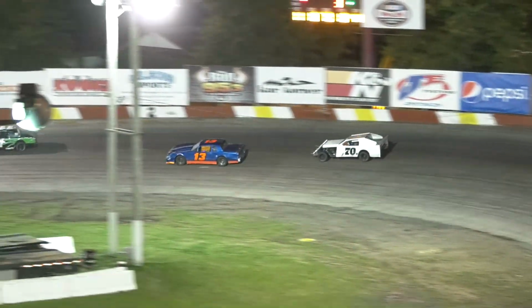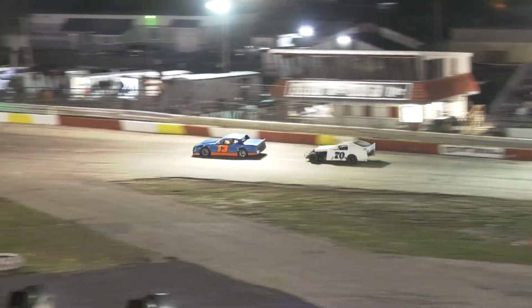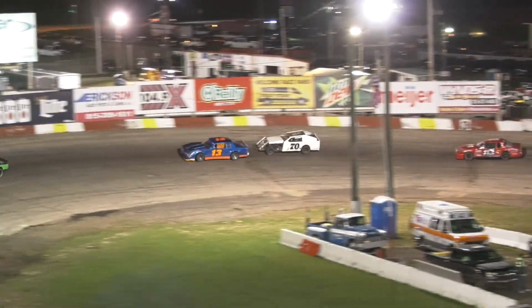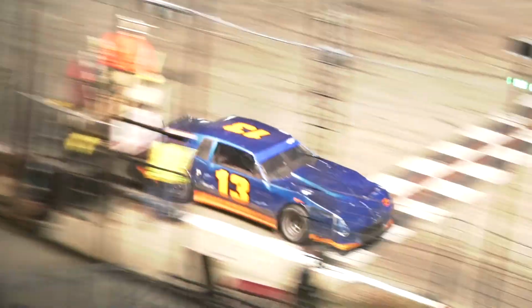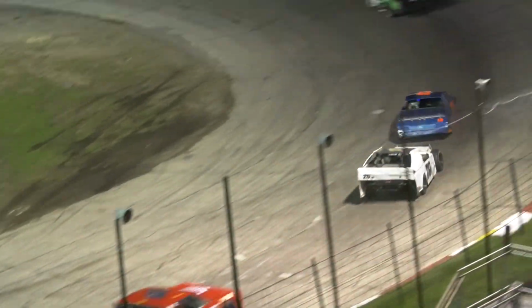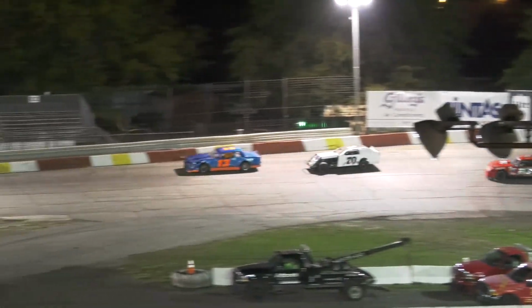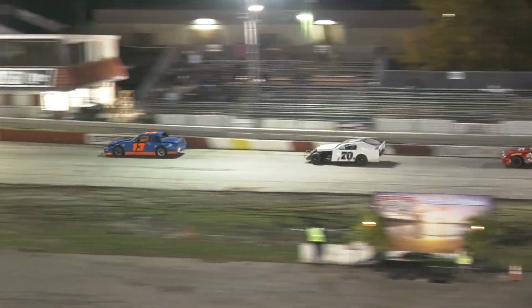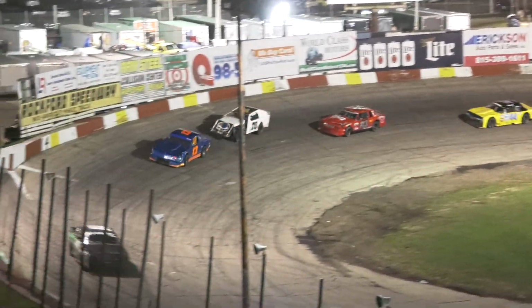Hang on to it, number 13, Craig Murtis almost went sideways as Jason Schilling Jr. is going to catch him now, coming into 3 and 4. And that is definitely going to be where the battle is with Murtis and Schilling Jr., as Lundy slowly but surely running away. Murtis still in that second spot. Schilling's right there.